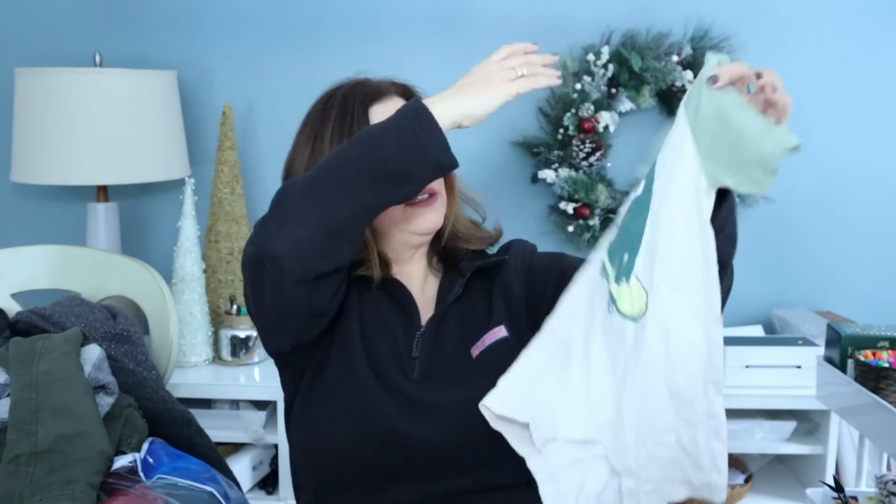This is the brand T-E-A, and it's just a little onesie with a little bear. This is 18 to 24 months. It's really cute. I'll probably list that for like $15 to $20. I don't really know the value of T. I've had it a couple times.